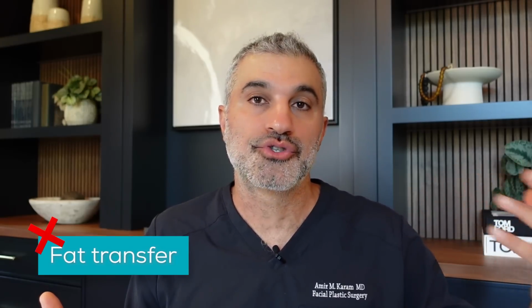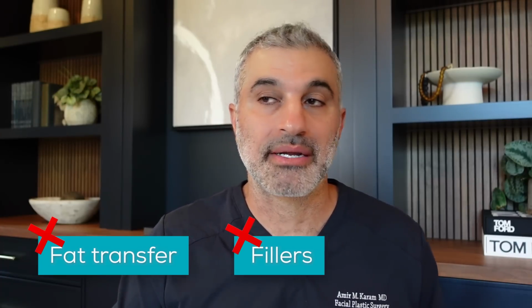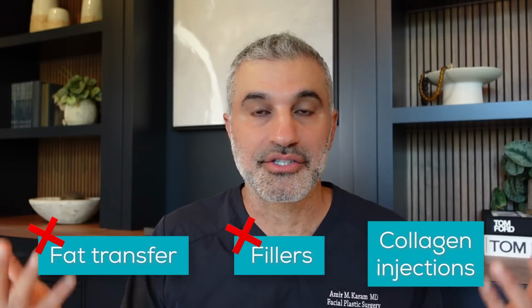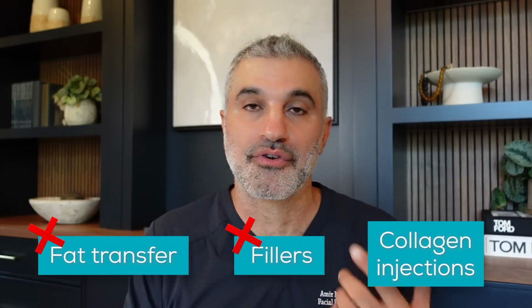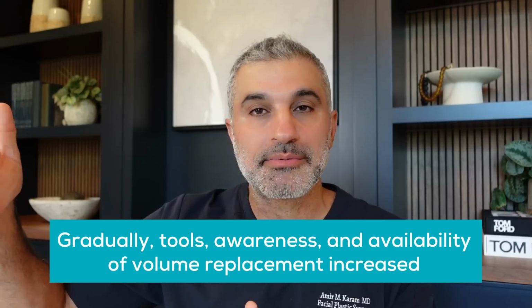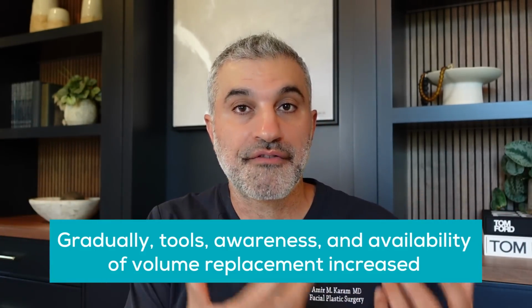Fat transfer was truly in its infancy. There were just a handful of people who were doing it, and fillers weren't even available. At that point, it was just collagen injections, which lasted just several months and were mostly used for the lips. So as a result of that, there wasn't a whole lot of demand or interest. And then gradually, as the products became available, awareness became available, an entire market opened up towards filling.